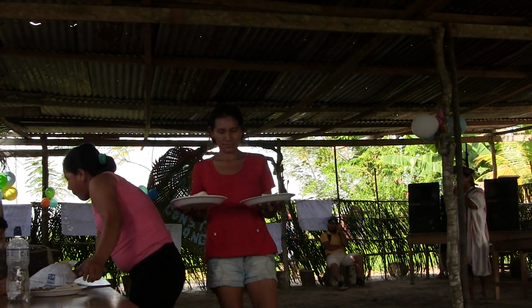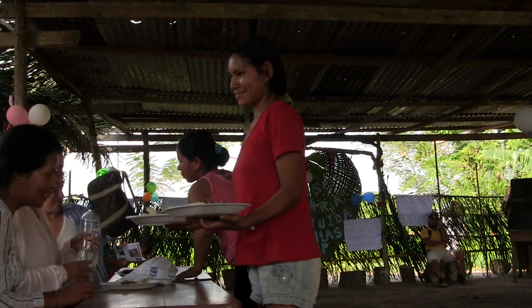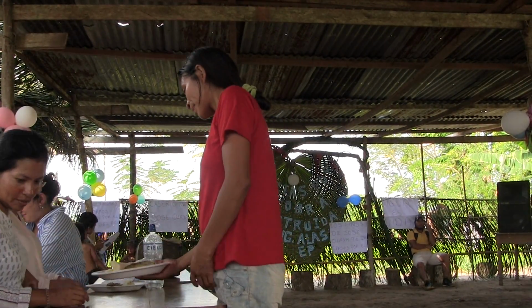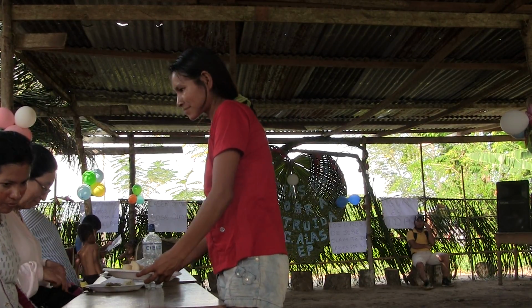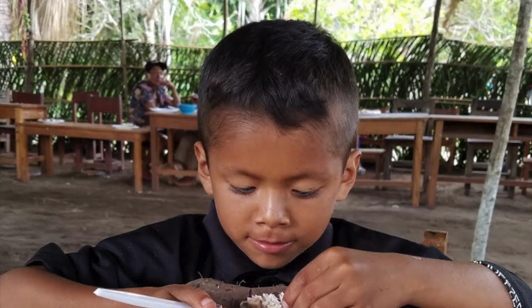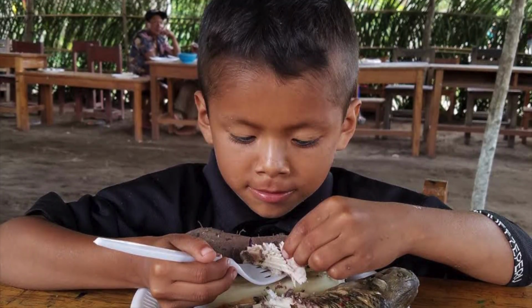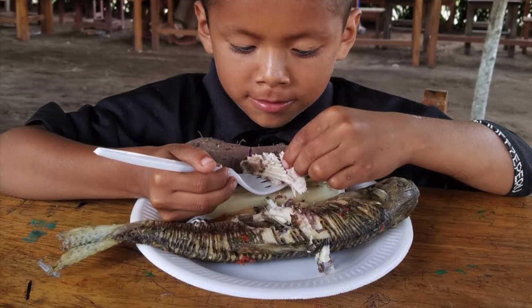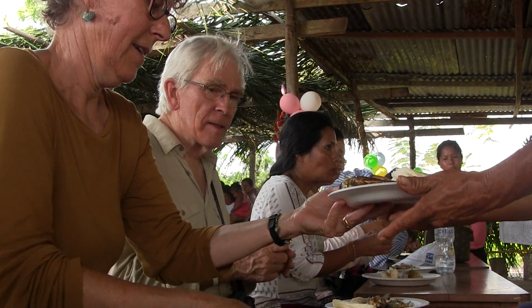To complete the celebration, we were served a big meal of different kinds of local fish, cassava root, palm heart, and potato. It was at this point that a little boy came up to me and wanted to see my camera. After a brief lesson, he was filming on his own and even managed to figure out manual focus pretty quickly. This clip was shot by him.